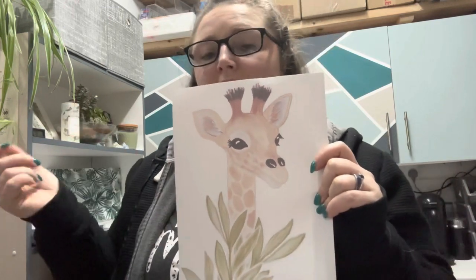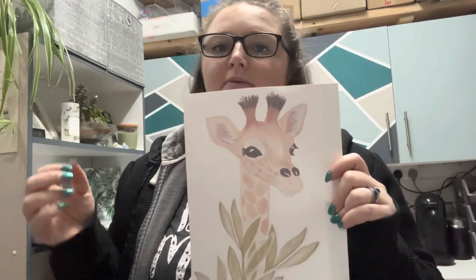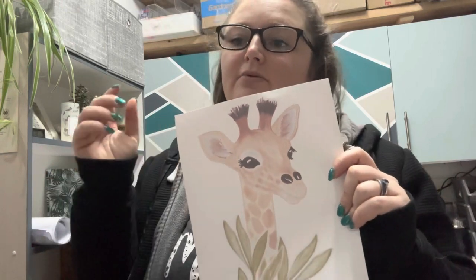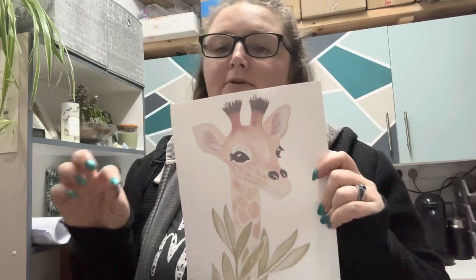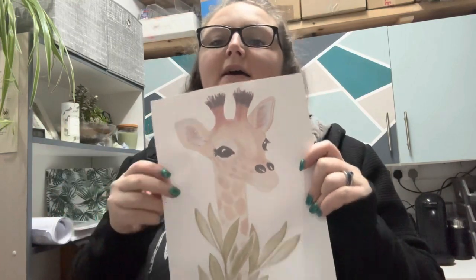When I print on my other printer, it's nice and vibrant and it looks fantastic. So I know for a fact it isn't anything to do with the image itself that I've created as well. So it must be printer settings or something like that. So I'm going to try and troubleshoot that today. So yeah, let's get on with the day.